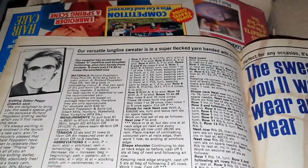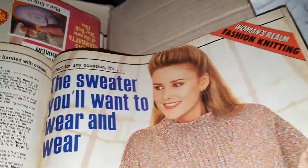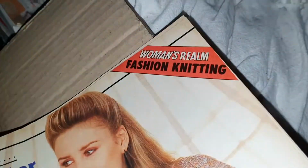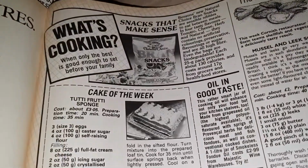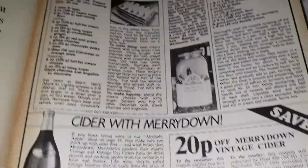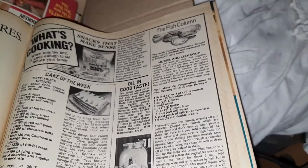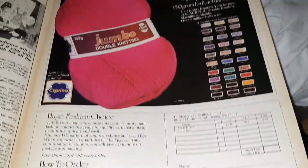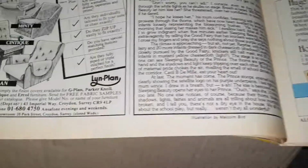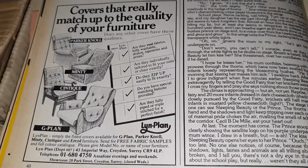What else have we got here? What? I don't understand any of that. A nice sweater, is that one of those knit your own? Oh, it's the knitting pattern. Is it? I don't know. More recipes? Yes, more recipes. And booze. And a big advert for a ball of wool. Oh, and also some adverts for seat covers, I think.